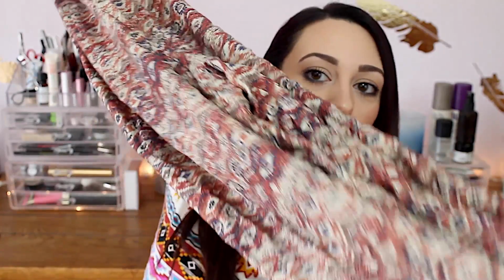The first thing I got was an actual romper. I don't own any rompers because my body type is kind of weird and a lot of rompers do not fit me right. So I finally found one that I liked, and this one goes all the way down to my feet, and it has that pattern all over it. I think this is perfect for summer, especially with a really nice belt and some wedges.